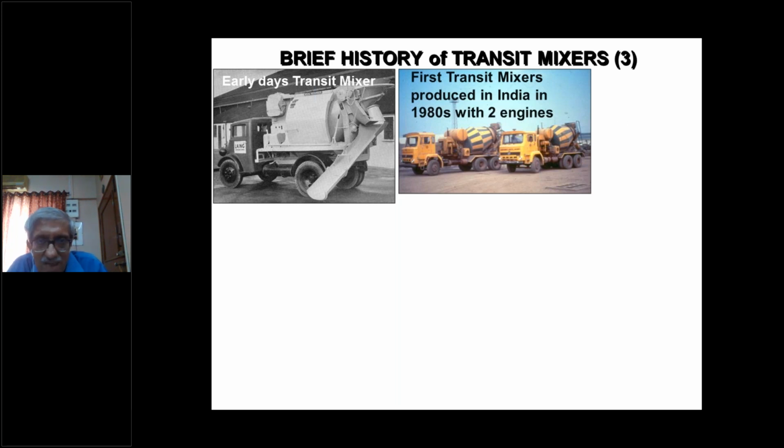Now, twin engine transit mixers have a natural advantage, because if one machine goes wrong, another transit mixer can be placed next to it and coupled, and you can unload the mixer conveniently. Or if it has to be repaired, it can be taken back to the plant where the transit mixer machine is repaired. If the engine of the truck fails, there are simple remedies. You just tow the truck with another truck or a tractor or a towing machine, which would take the entire transit mixer to the plant.